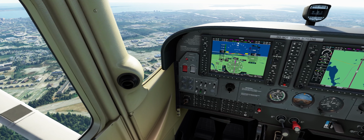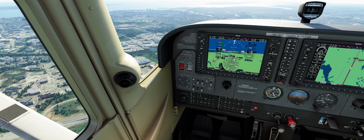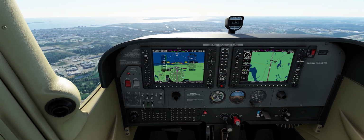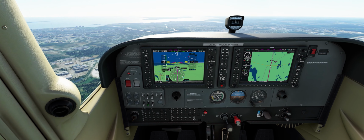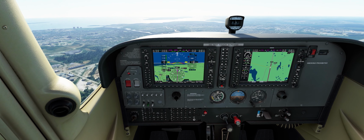1.9.3 was just a horrible experience for me. Lots of bugs, lots of crashes to desktop, the cockpit poltergeist, all kinds of other wonderful things. Right here, set some lights on.